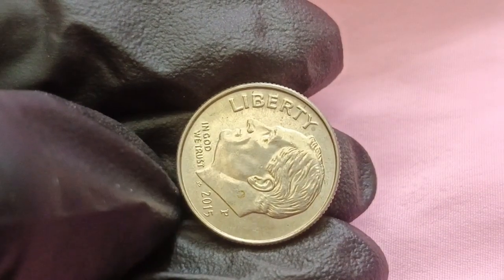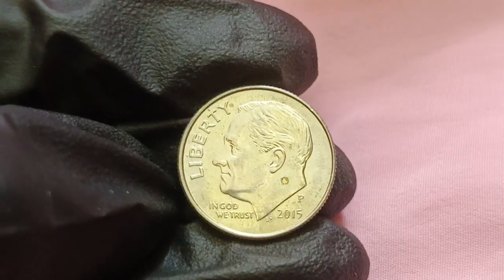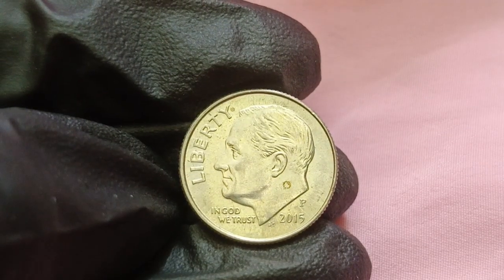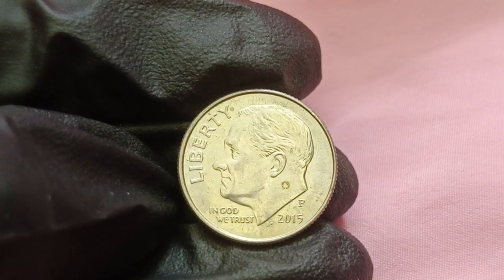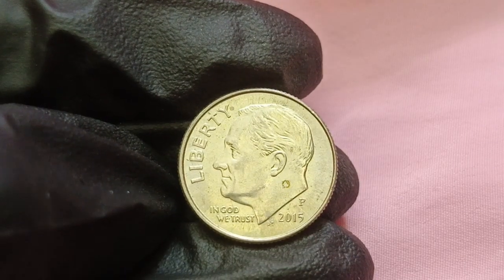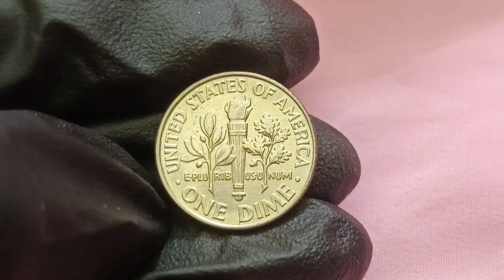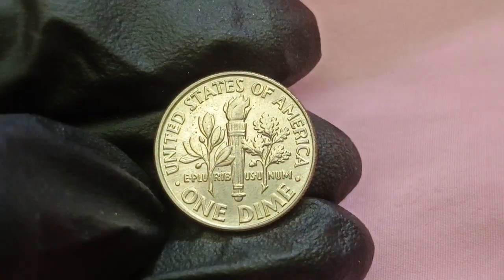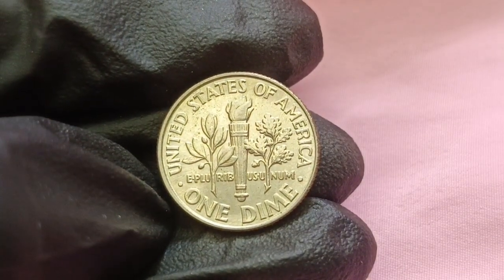The legacy of the 2015 P experimental dime will likely influence coin collecting, government policy, and currency development for generations to come, serving as a reminder that innovation, accident, and individual curiosity can combine in unexpected ways to create discoveries that change lives, rewrite record books, and prove that even the most ordinary-seeming objects can hide extraordinary secrets, waiting for the right person to find them at exactly the right moment in time.